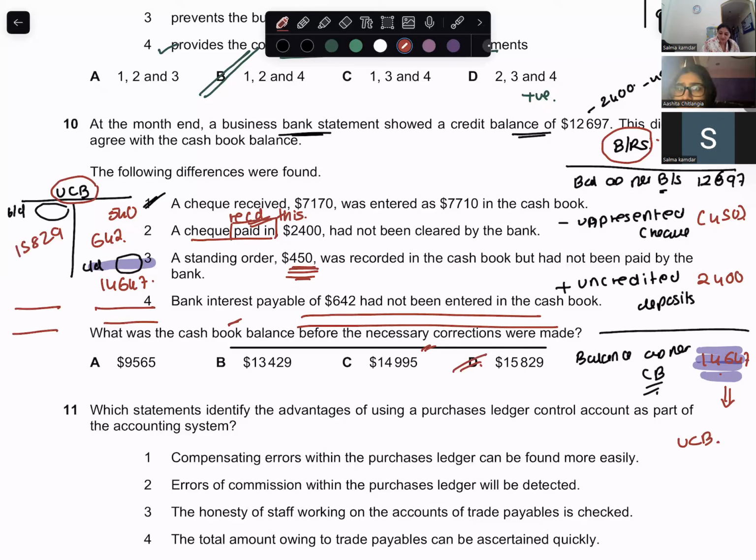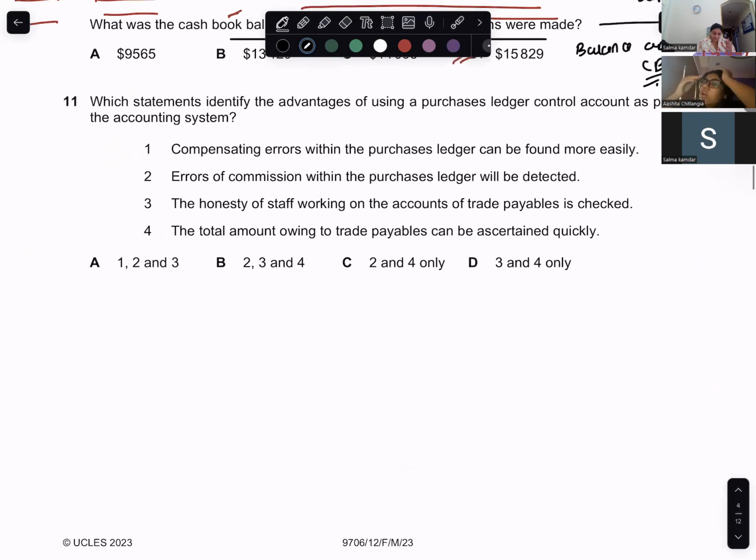What we did was, before this paid in, we treated it as an expense. Okay, I understood. So now, what we did before was that we took 12,697. Okay. Then we minus this 540. We minus 2,400, but we had to add 2,400. This is the only wrong that we did. Okay. It's a reading error.